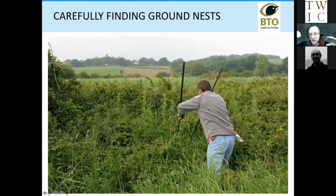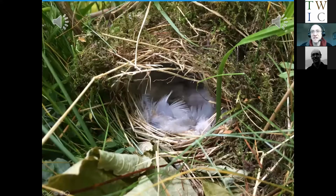So once you've got an indication of where the ground nest is, you need to take care, obviously carefully part the vegetation, as this guy is here with sticks, so as to be careful not to tread on the nest. And you might, through this technique, find something like this. This is a beautiful willow warbler nest. Willow warblers nest on the ground, and they make these stunning dome-shaped nests. Let's have a listen to a willow warbler song.